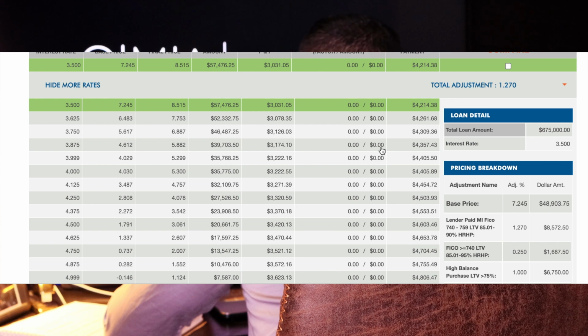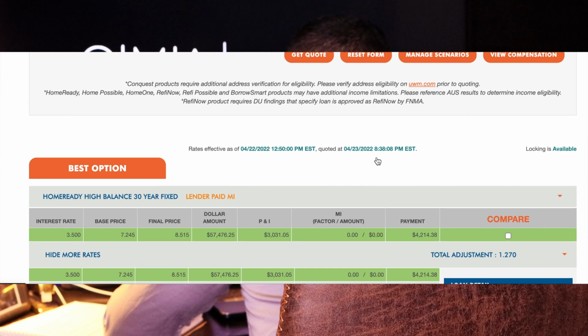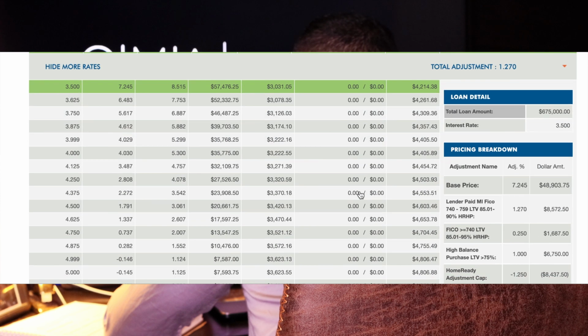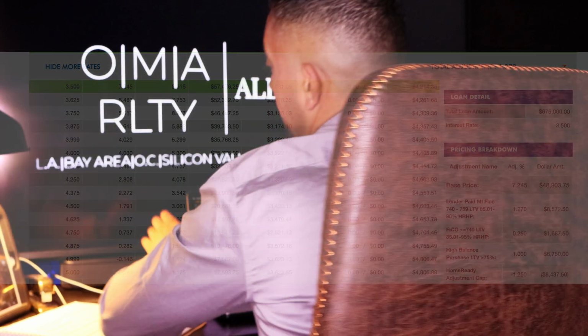So if I were in this situation, what I would do is take the lowest down payment, put it towards the rate, and go from there, because that is a crazy difference in interest rate between one and another. But there you go. That's how much it costs.